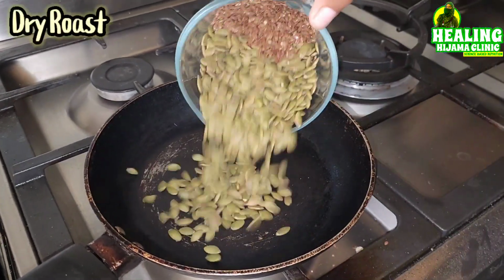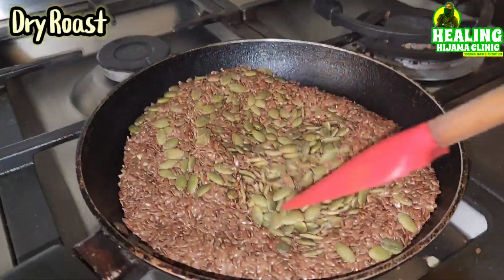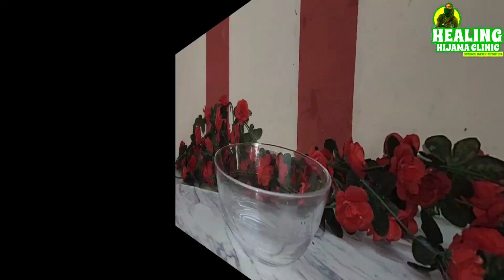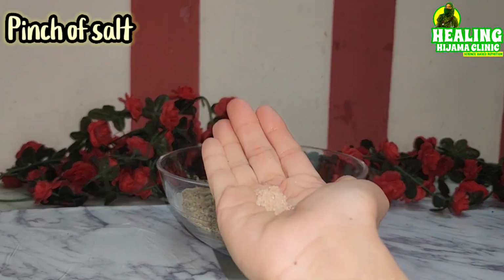So, you have to dry roast them. Don't add any oil or any water to your pan, just on your pan or tawa. Dry roast them. When you hear crackles, turn off the heat and let them cool down. Once cooled down, grind them in your grinder to make a fine flour.